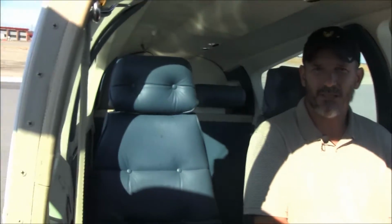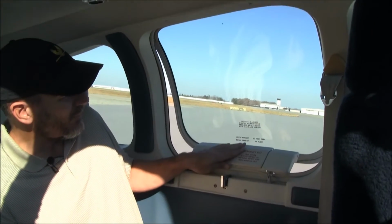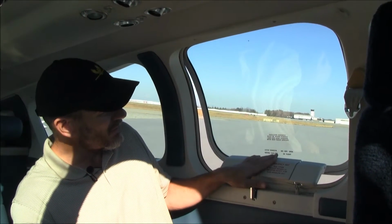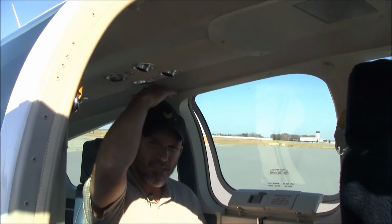The interior on 109 Bravo Alpha is in very good condition. The seats are a medium blue leather. Side panels are blue as well with white trim. You can see I've got the windows open today. It's a nice 70 degrees here in Greensboro. These really allow in a lot of fresh air when the engine is running, but also serve as an emergency exit as well. I'm 6'2", 215 pounds. I've got plenty of room back here, plenty of leg room, nice ample amount of headroom. I'm very comfortable back here. Very nice interior in really good condition.